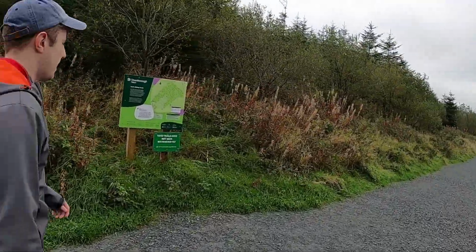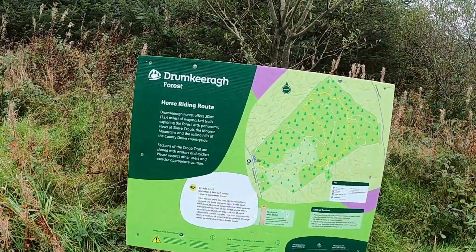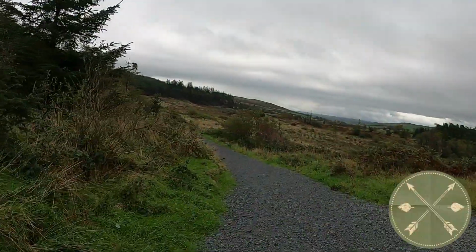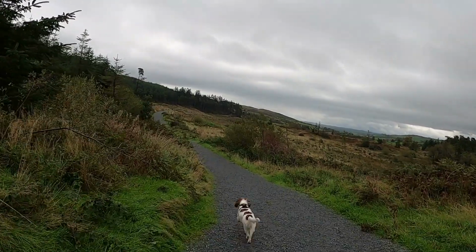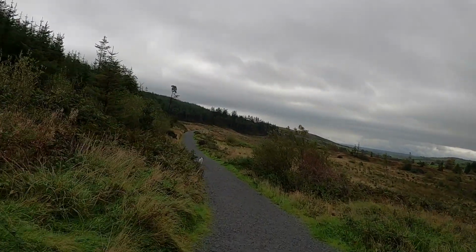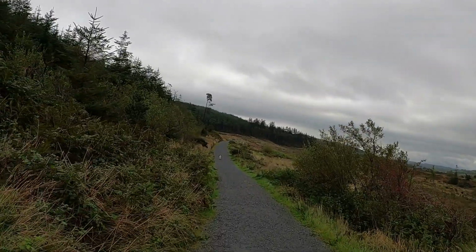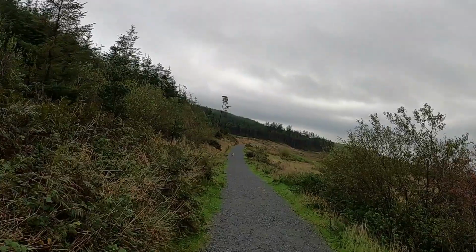Okay, so we parked in the car park just off the Drumkeeragh Road, and it's important to tell you that, look, there are no facilities at this site. There's a good car park, but it's small. There are a few picnic benches, but that's about it. There's an area for horse boxes and a turning circle for cars with trailers, but that's about it here.